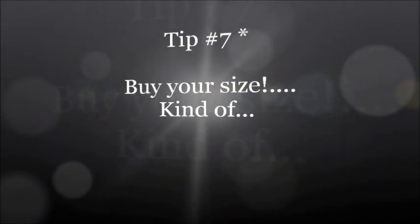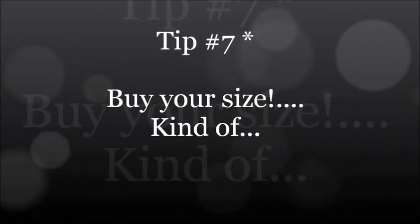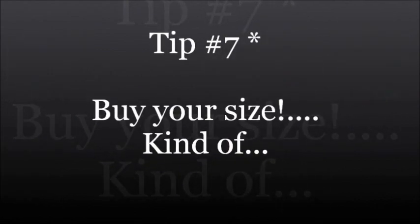Tip number 7 is probably the most important tip of all. Buy your size. Kind of. Of all the tips, it is probably the one tip that you should definitely take home. If you don't remember any of my tips, this is the one that you should definitely remember. Buy your shoe size. Don't get a shoe that is smaller than your foot size. But the number one tip that I have when I buy shoes is I wear a size 7.5, 8.